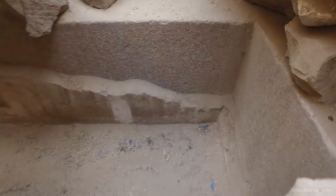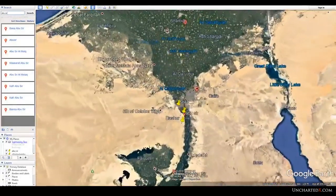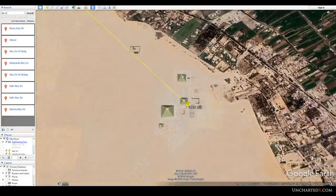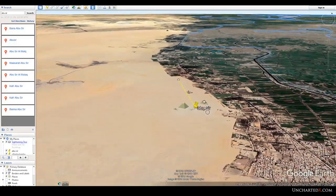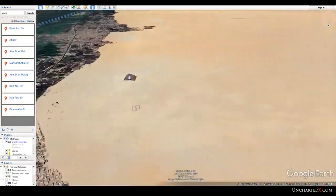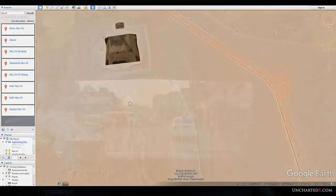I definitely plan to take a closer look at the other aspects of this site in future videos. Abu Sir is located sitting amongst all of the other pyramid sites of what's known as the Sun Belt, the line of various pyramid sites that stretch more or less north to south along the Nile in Egypt. You can see here looking north from Abu Sir, which has multiple pyramids, you can see the pyramids of Giza. South from Abu Sir, you can actually see the step pyramid of Djoser, and further south from that, you have the area of Dahshur, which has the bent pyramid and the red pyramid.